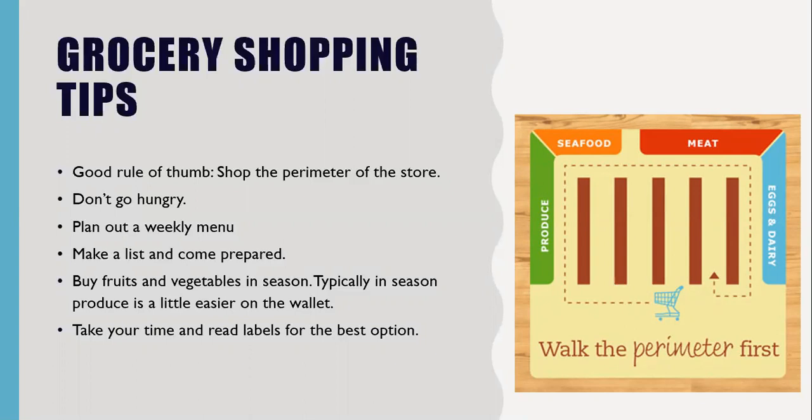The next two: don't go hungry and plan out a weekly menu. Why don't we want to go hungry? We tend to buy more things than we need, and typically we give in to cravings a little bit more when we go completely hungry. If I'm starving and I find something that I probably shouldn't have, I'm like, oh, that sounds really good, I want to put that in my cart. If I have a little bit in my stomach and I'm not completely hungry, I'm more likely to stay on track and pick the things on my list.